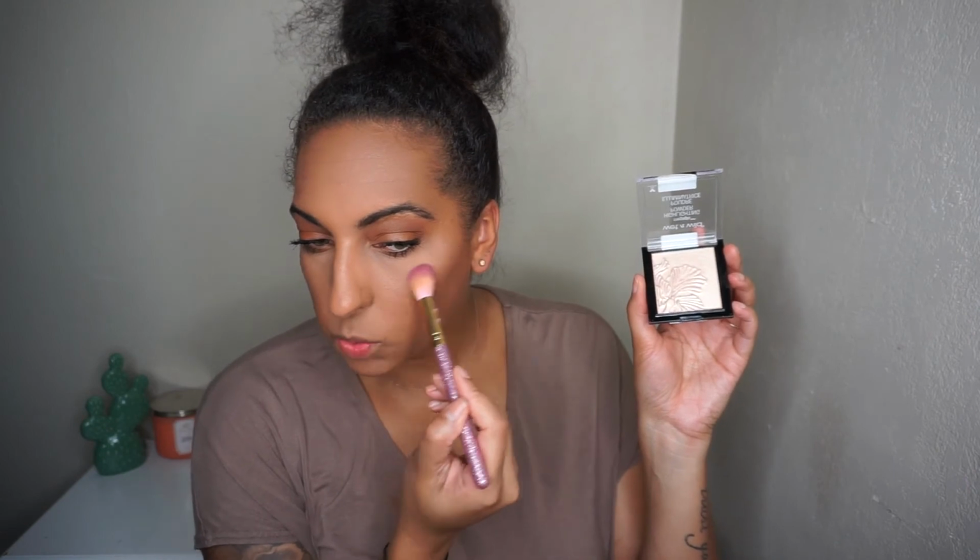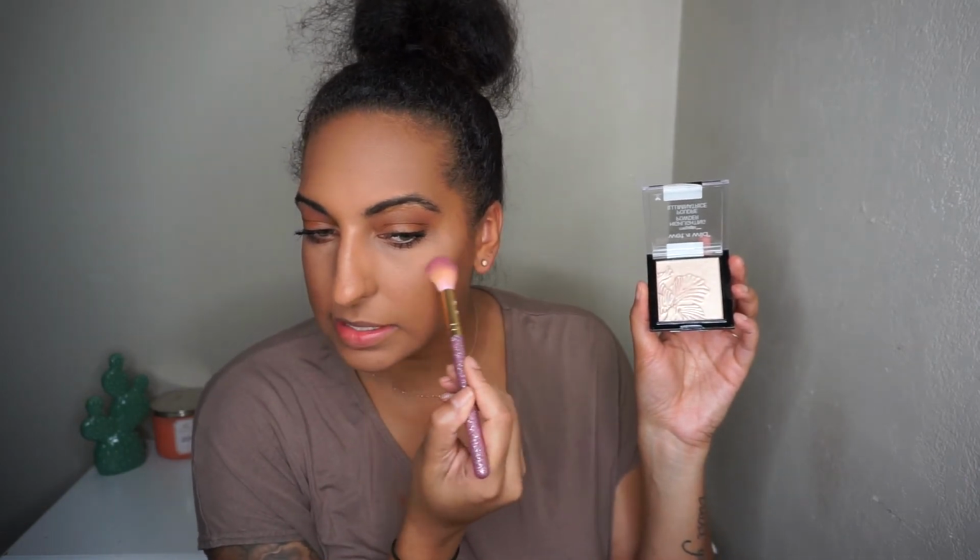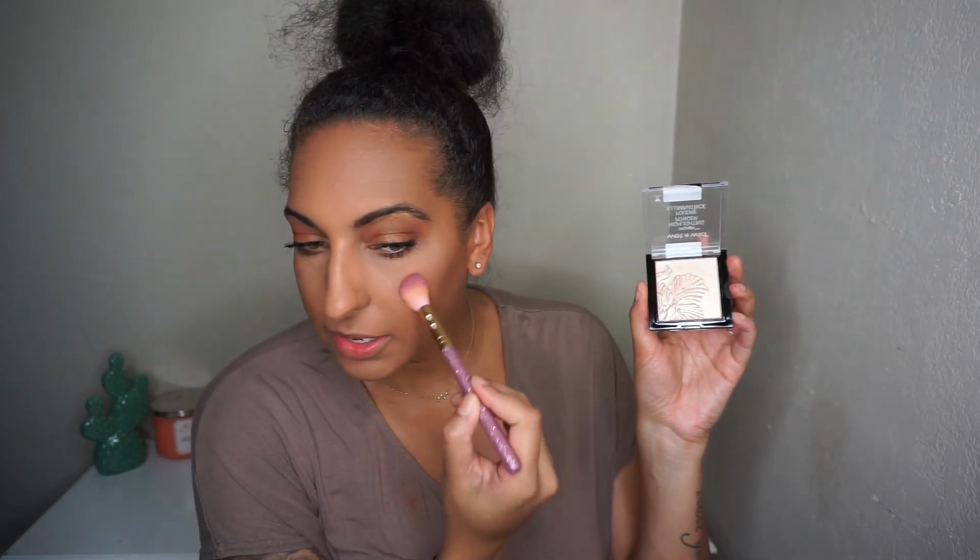I'm using this Wet n Wild highlight, and this is in the shade Precious Petals. And you guys, I really love this highlighter. It's super pretty. It's a little frosty, but I kind of like that. I'm into it. Is it just me, or does everybody else have one cheek that they just go overboard with the highlight? Because this one is mine.